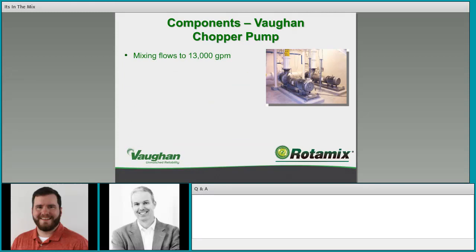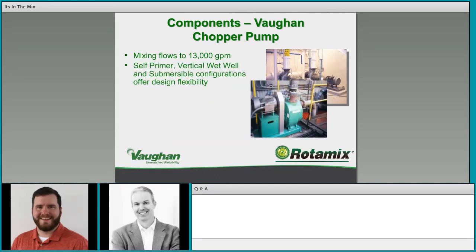The Vaughan Chopper Pump, mixing flows up to 13,000 gallons a minute. We have self-primer, vertical wet well, and submersible configurations to offer design flexibility.